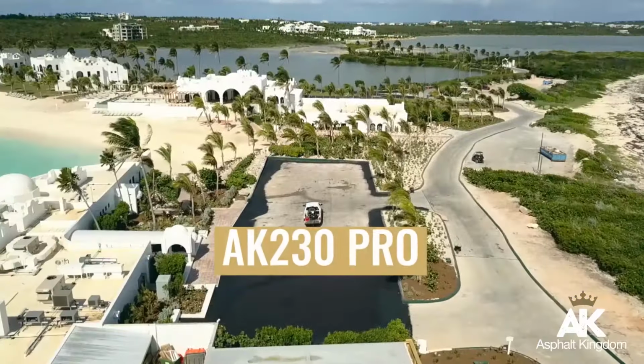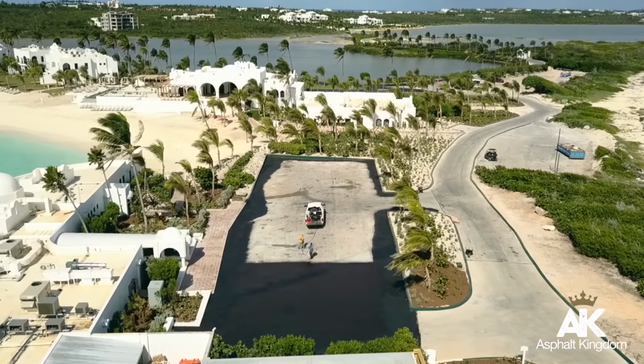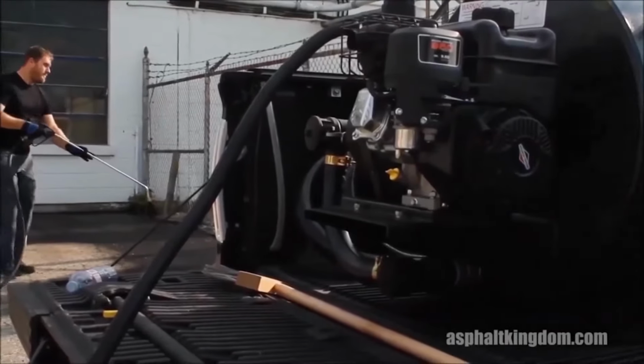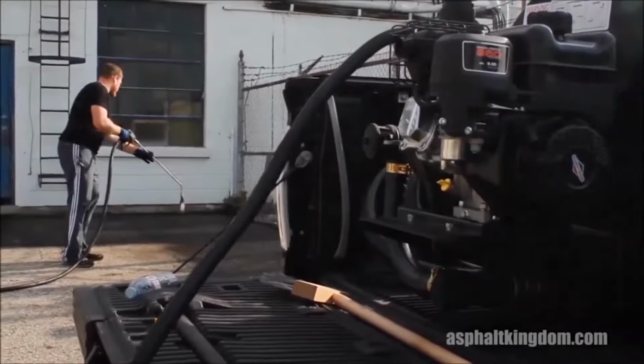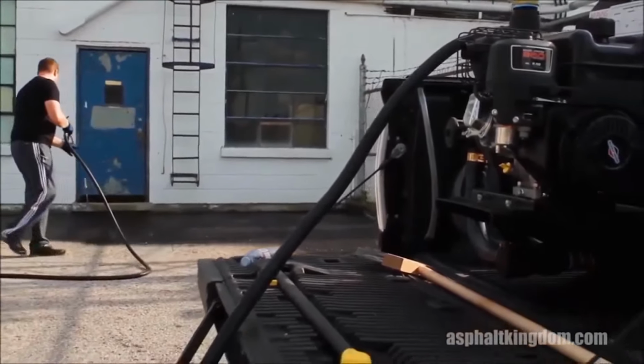Whereas a unit like we have, like the AK230 Pro, that's almost fitting 4 drums in one tank, meaning you don't have to travel back and forth for drum pickups. You have your seal rig right there on site. Your tank is big enough to put company branding on so that you ultimately look professional when you're showing up to jobs. So if you have the money to invest into a professional seal coat sprayer, that's definitely what you want to do out of the gate. If not, no problem. Start with one of our budget-oriented spray systems and work your way up. But remember, reinvesting into your business means growth and momentum towards your ultimate goal.